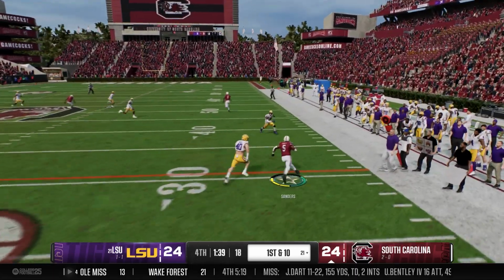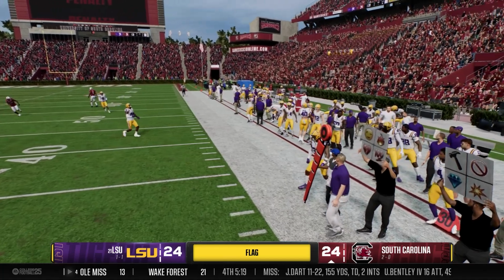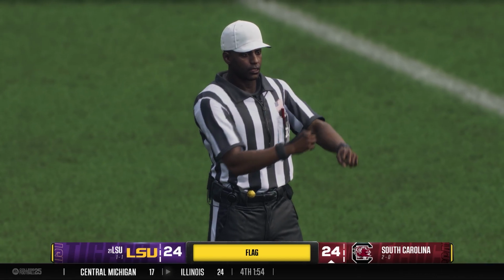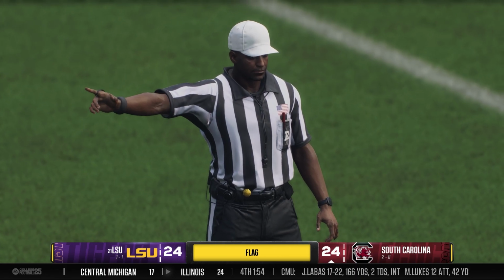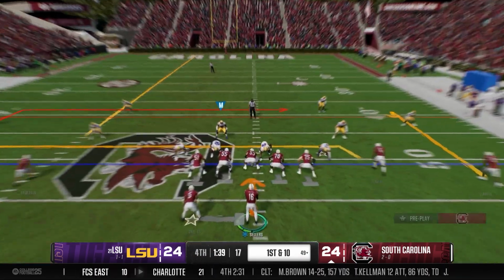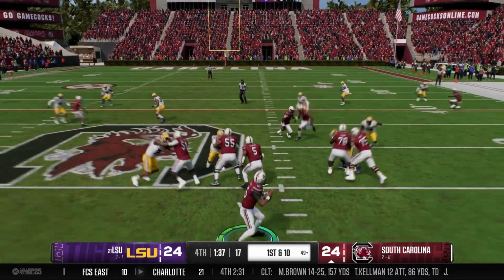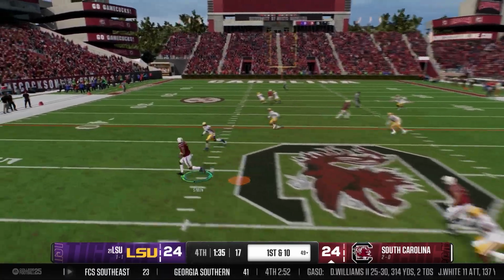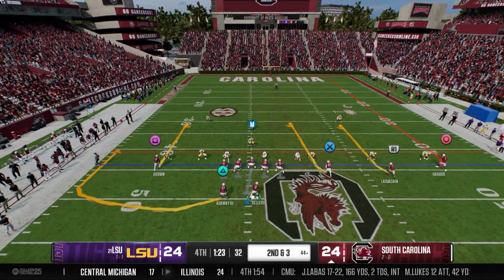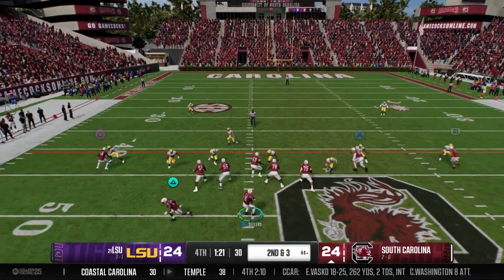Gamecocks at least have a chance to try to go down and win it on this drive, and this will help. Sanders with a catch and run, and a late hit by the guy who just intercepted the pass, Greg Penn, puts the ball out deeper for the Gamecocks. You're at your own 49. 1st and 10. Sellers short for Simon. He's trying to outrun the defense, and he gets 7. Stays in bounds, though. Clock will continue to run.